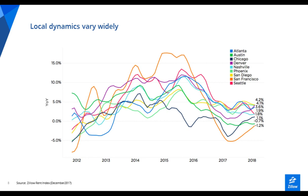So, for example, if I look at that orange line, the one that really hits a crescendo close to 20%, that's San Francisco, right? San Francisco was a crazy rental market in 2015, but they weren't alone in how crazy they were. Denver was also pretty wild. Seattle also fairly aggressive during this time period. And they had since slowed down significantly leading into 2017.